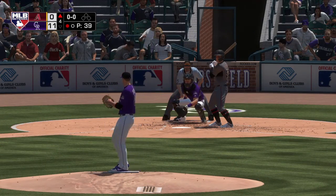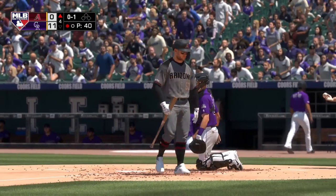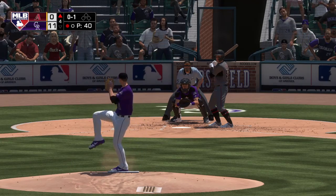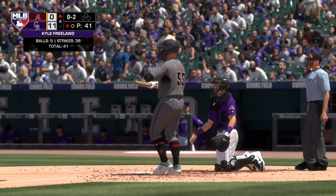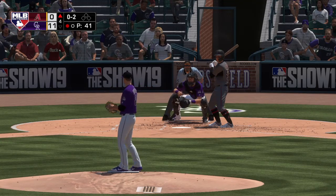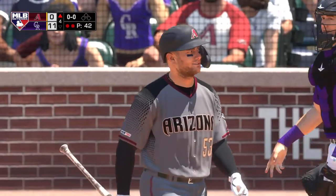Here's the first pitch to him. Swing and a ball hit softly on the ground, but a foul ball here, 0-1. No runs, 2 hits, and 1 error in the ball game for Arizona. And it's fouled away. And he struck him out, and that's 8 strikeouts thus far.